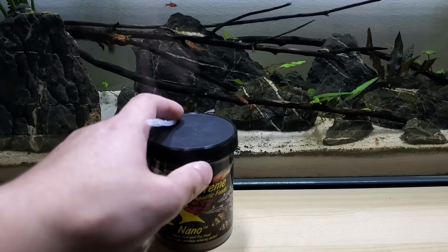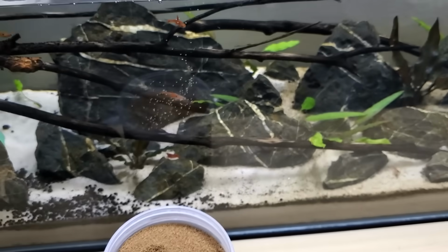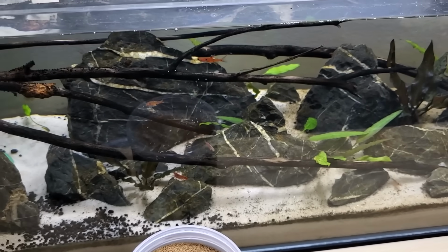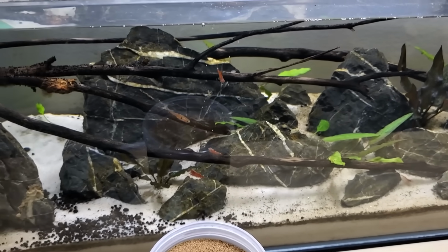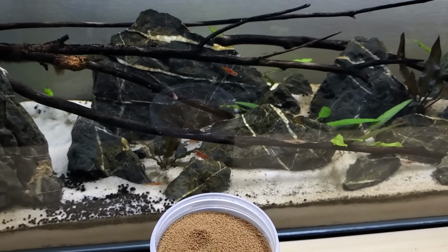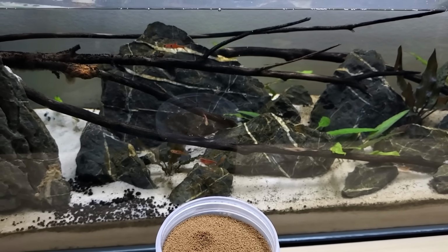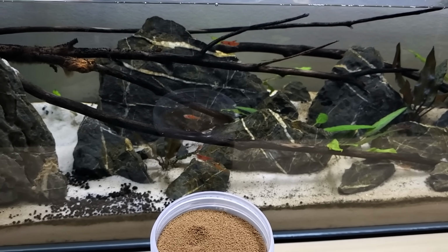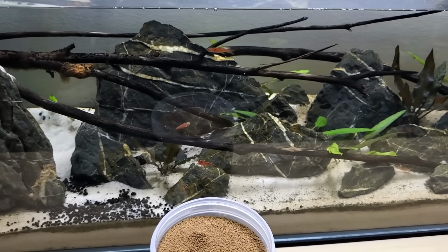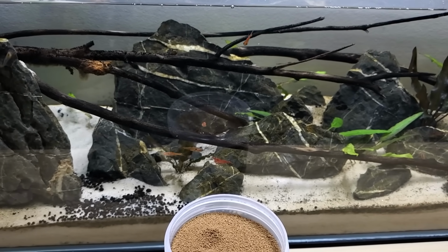Time to feed them a little bit. Sick one-handed opening. I love these extreme foods. This is like probably the only one that can fit in the mouth of true nanofish. It does look like I'm feeding a lot for just 4 chili rasboras or dwarf rasboras, but all the shrimp will have to eat. And it takes a while for the hillstream loach to come out and eat their fill as well. Drop in a few extra pellets so that all the inhabitants can get a chance.